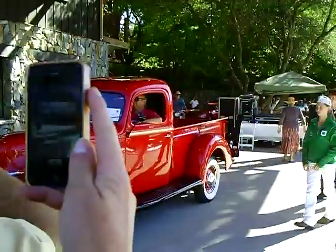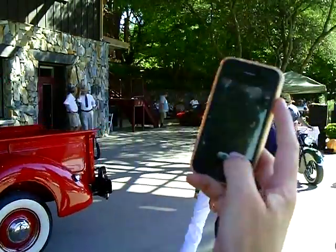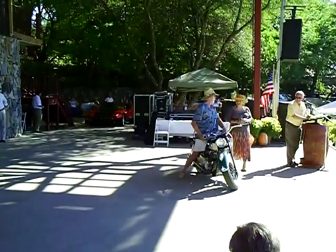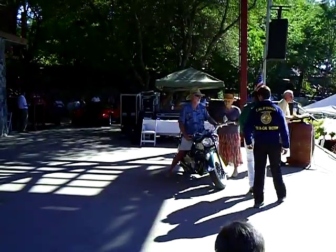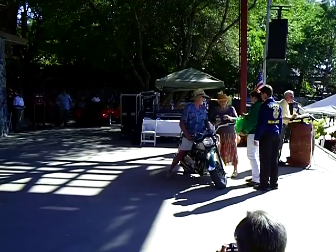Alright, vintage motorcycles, riding onto the stage. Best in class, Bill and Nancy Keogh from Loomis, a 1946 Indian model 346T. Indian was a very early motorcycle manufacturer, built a lot of racing bikes.